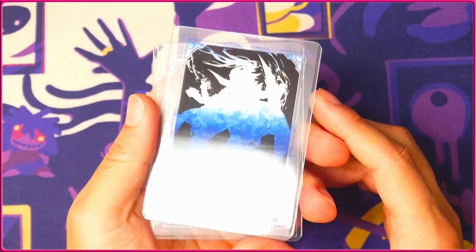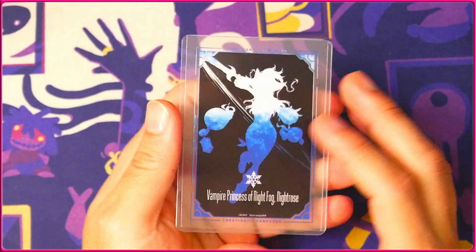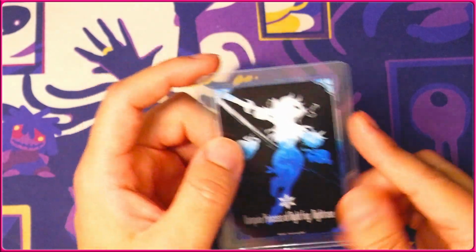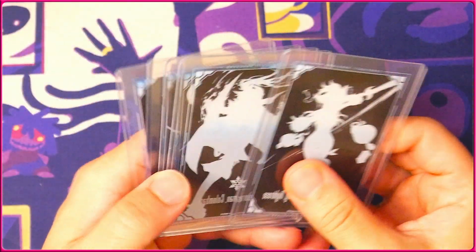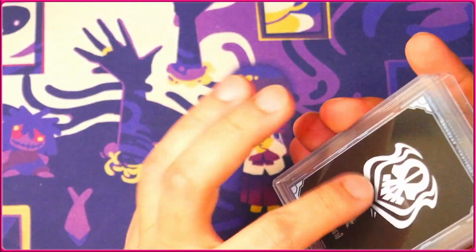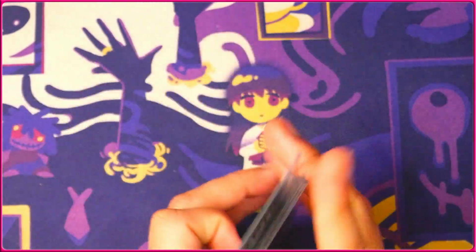You have yourselves your grade 2, the pirate swordsman Columbard here. And finally you have yourselves the vampire princess of night fog, Nightrose, right? So you can put these in your ride deck. For all 5 cards, you need an extra one if you want. An extra one of these, which I'm assuming might become kind of expensive because you can put your energy generator in that. But this only comes with these guys, right?